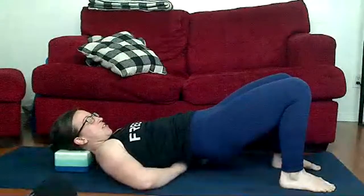Nice work, everybody. Okay, so we're going to do these things called glute walkouts. They're a little weird to get used to, but once you get them, they're super effective. So I'm just going to tuck the back of my shirt in here just so you guys can see what my low back is actually doing. So let's get rid of the block.